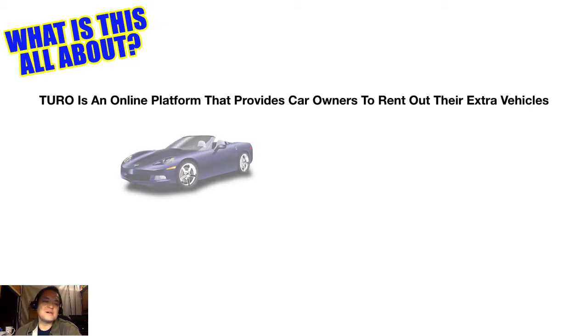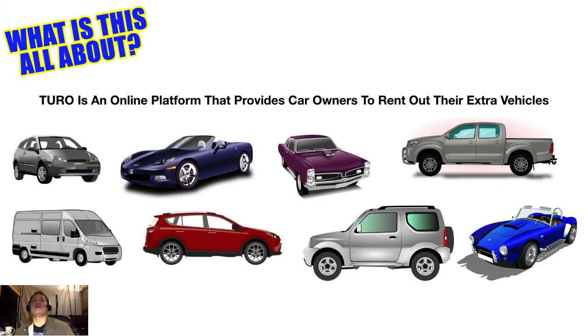So what is this all about? Well, as I mentioned before, Turo is an online platform that provides a method for people that own cars to rent them out to people that are looking for cars. And it's cars, trucks, SUVs, it's sports cars, it's classic cars, it's exotic cars, it's utility vehicles, it's minivans. So it's the full range of vehicles that allows this platform to work so well by connecting the people with the spare vehicles to the people that need vehicles, right?